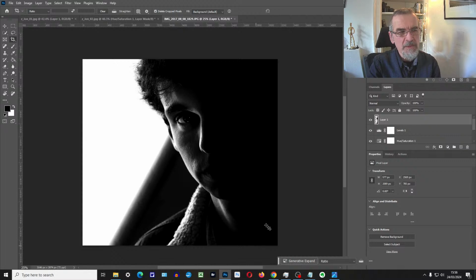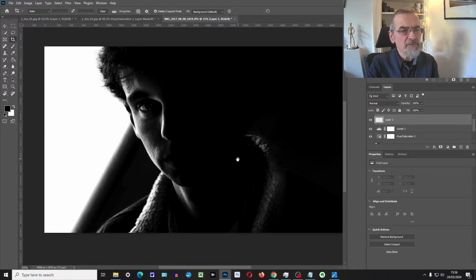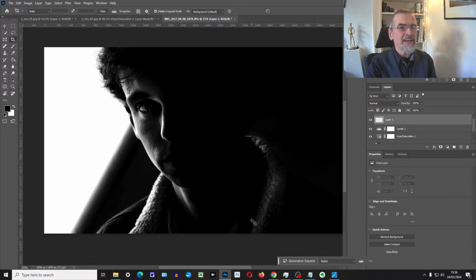I kind of want to have just something else in the edge here, just to break up the complete black. So I feel happier having the collar in with that. So whether you're playing around with levels or you're playing around with curves, it's playing around with contrast. This is the kind of way you go about it.